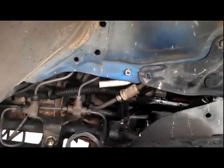I haven't looked closely at this one, but usually they'll have 2 bolts holding them in. 2 or 3 bolts. Sometimes there's 3. Most of the time there's 2 bolts. There's one on either side holding it in.